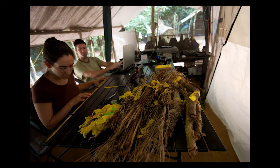And so this is the mass of tools collected from going to all the termite mounds, and then these are for pounding for honey. So they have a wide variation of tools.